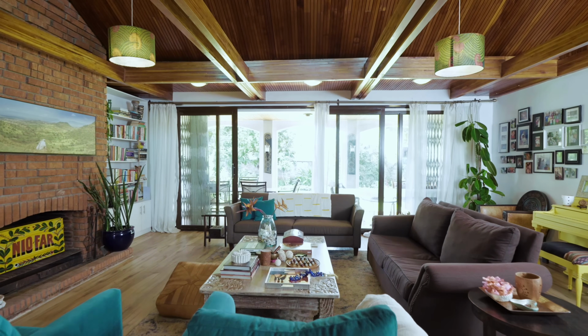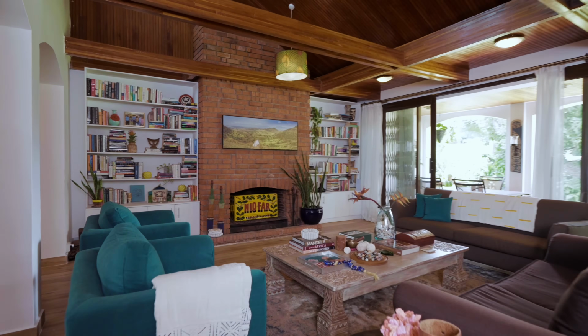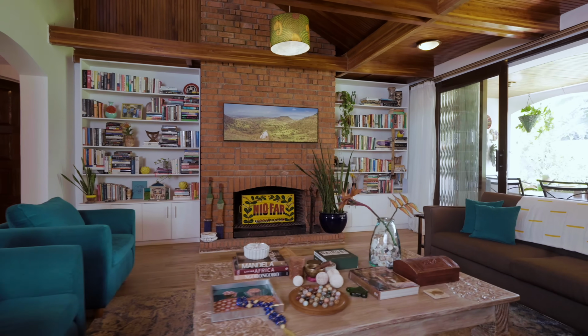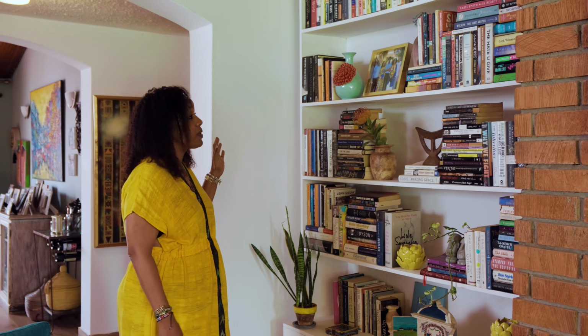So welcome to our living room. We spend a lot of time here when we're entertaining in particular, and the holidays, this is where all the activity happens. I used to say for many years that books were my friends. I still believe that. So we love books in this house, and my husband has recently gone to a tablet, but I'm still a hardback girly. And so anyway, lots of books.